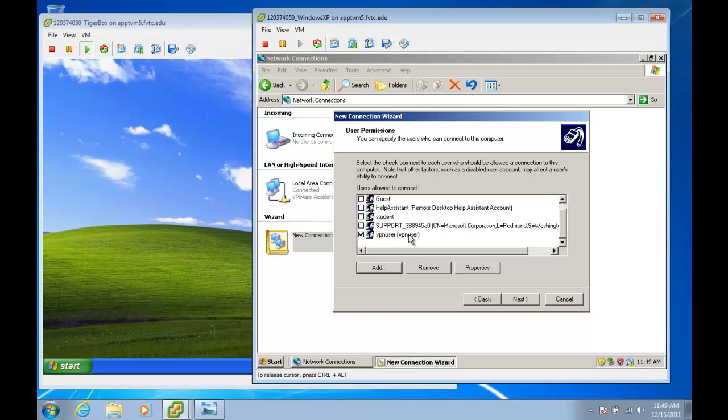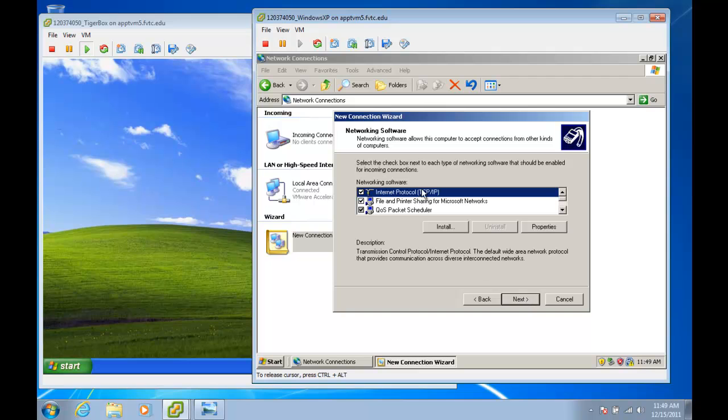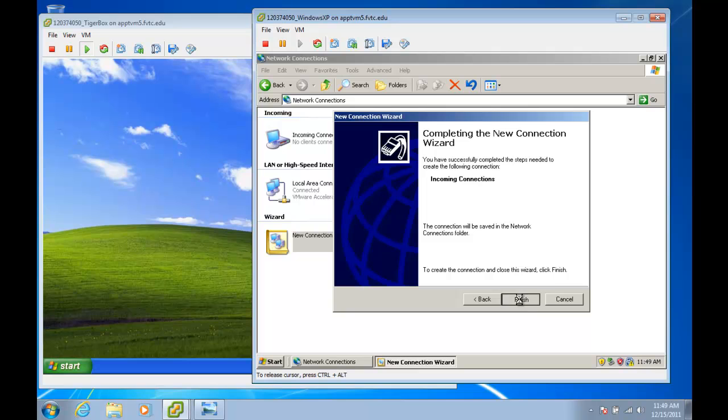Okay, so my VPN user is set up. So I'm going to go next. And by default, they select everything, and I really do want everything selected. So I do want TCP/IP. I do want printer sharing. So I'm gonna go next, and I'm gonna hit finish.